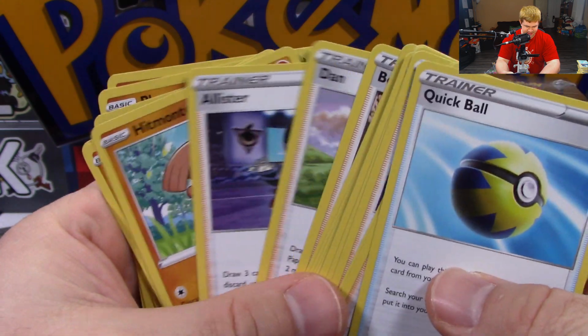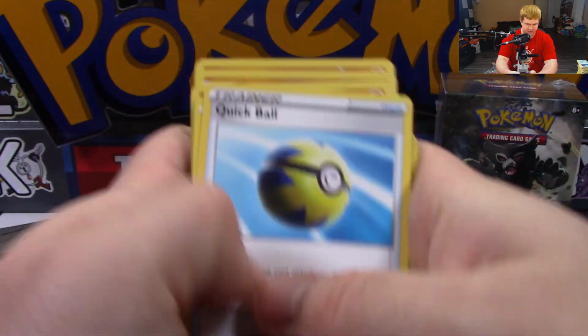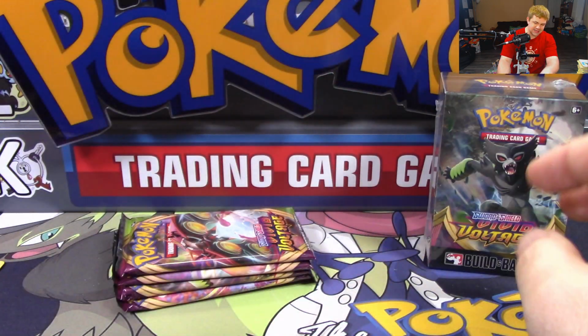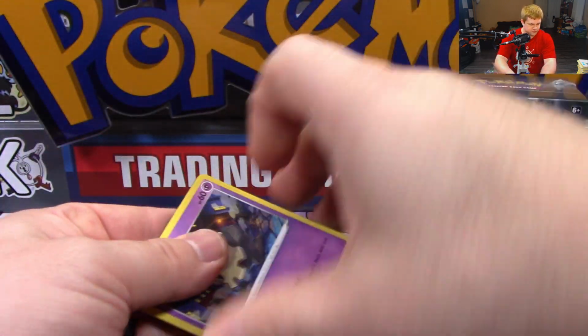Let's see, these all look the same. Alistair, Dan, B, Cramorant. Okay, so yes. This is the exact same. So unless the Dawn fan has a different set, chances are that's all there is to these pre-release kits.